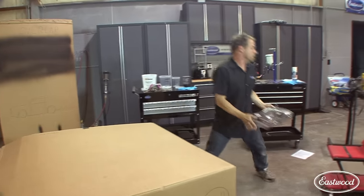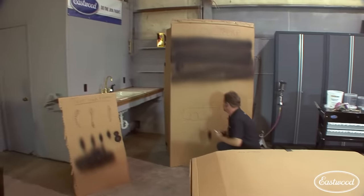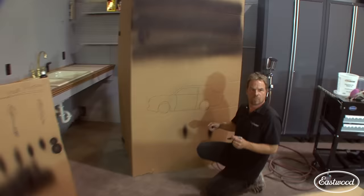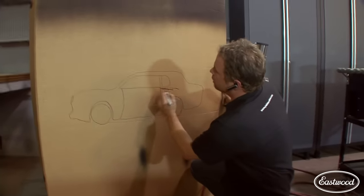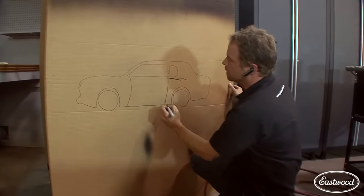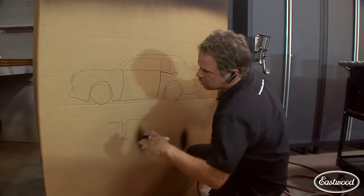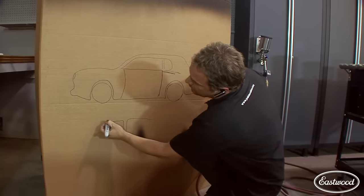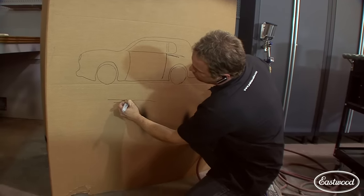Now here's another demonstration. Go back over to this hot rod here. And we do have a little bit of time. Okay, so I'm coming over here. If I stop right here, here's what that gap looks like. That's looking down at that door. Now my paint is going to bubble up here. It's going to get really heavy right there.